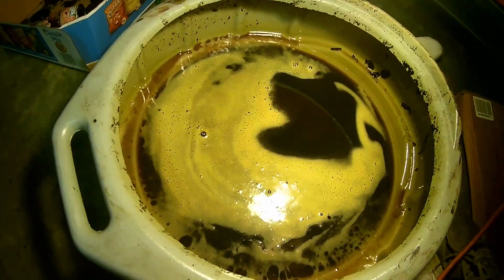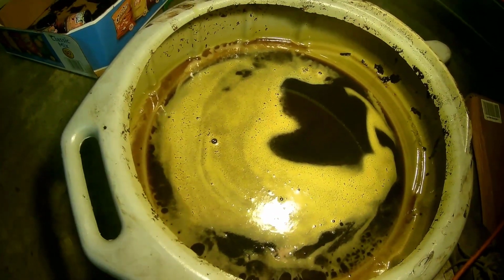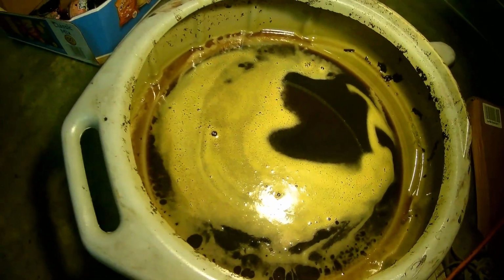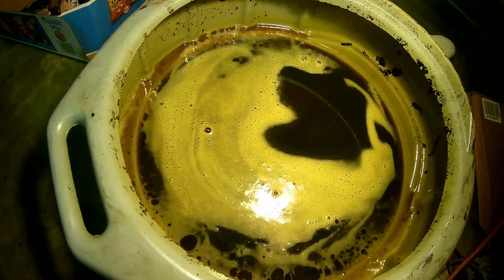So what I'm going to do is I capped it again. I'm going to fill it with some 5W30, do a quick lap in my neighborhood, I don't care if it's late, cycle it through there, and then drain it again and fill her back up.